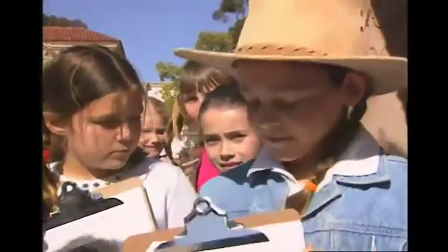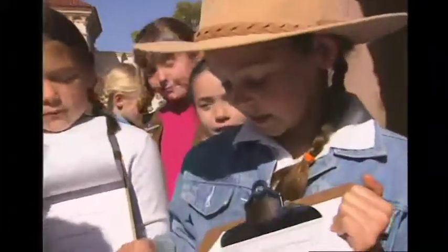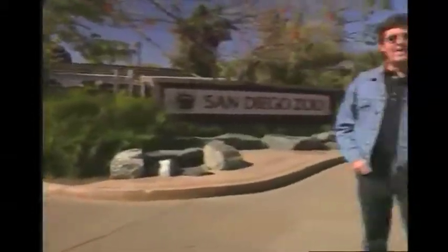You have a worksheet there. Yeah. So tell me the things that you're going to look for today. Well, first we have to look for a painting of an animal or with animals in it, and then you write the title. Balboa Park is also the home of the world-famous San Diego Zoo.